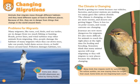Many migrants, like tuna, cod, birds, and sea turtles, are in danger from too much fishing or hunting. Roads, power lines, and wind turbines stop other animals from migrating. Also, people damage the habitats of many migrants when they cut down trees, take out ponds, build dams across rivers, or build fences around land. Pollution damages habitats too.